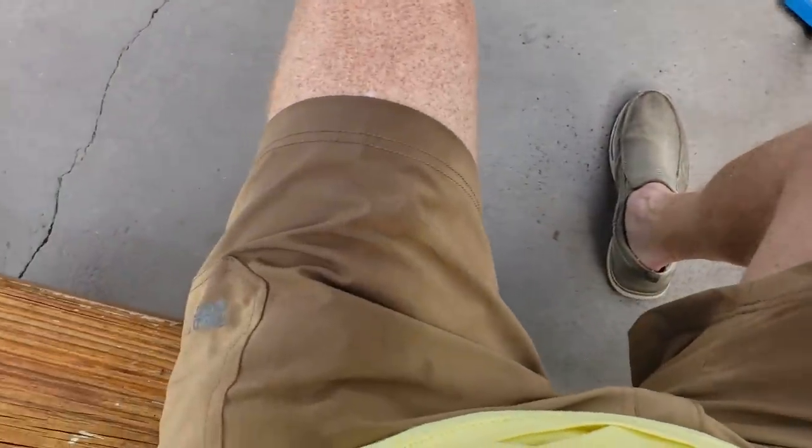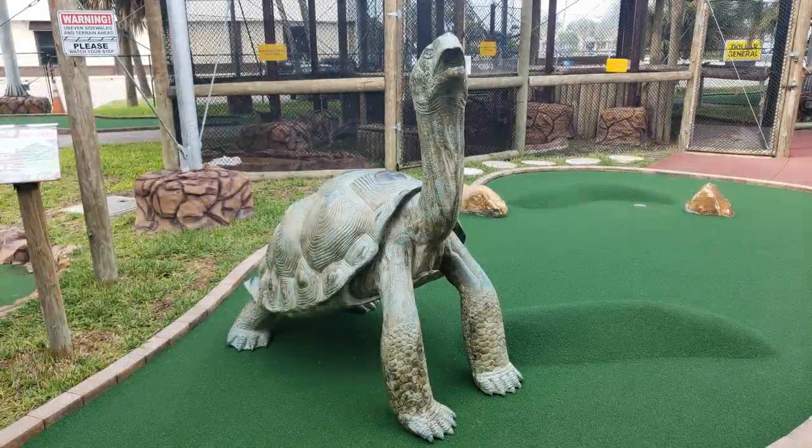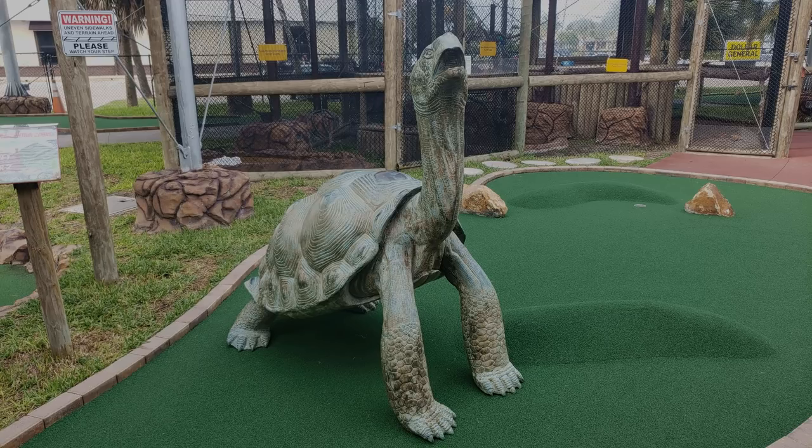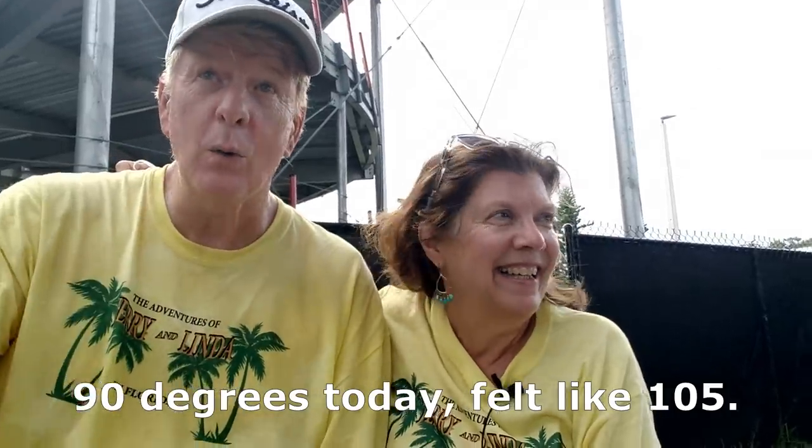Man, check out my pants. Oh my God. This miniature golf is grueling. I'd say so. I am sopping wet. It is a muggy, muggy day. But it's fun. This is a great course.